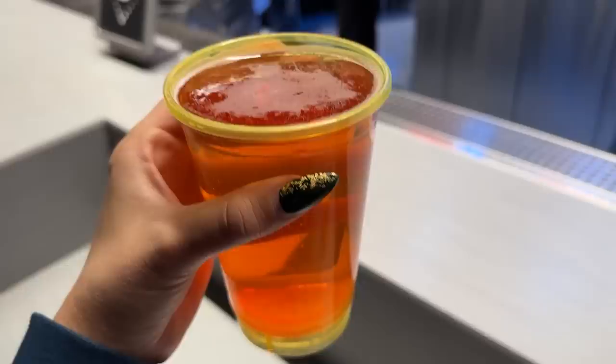I am trying a blood orange Cali squeeze. It is an orange Hefeweizen. Those are actually my favorite kinds of beer. They're nice wheat beers. Ooh, that is delicious. It tastes similar to a Blue Moon if you were to squeeze an orange into a Blue Moon, but it's a little bit lighter and a little bit zippier than that.